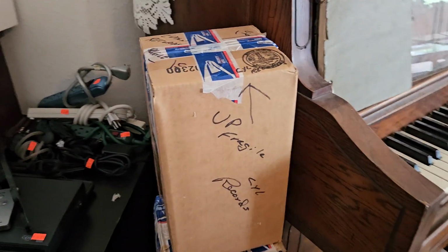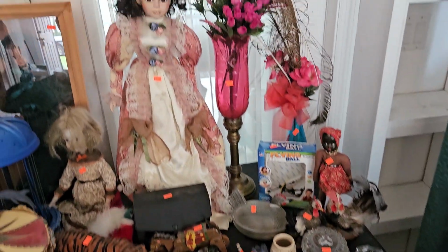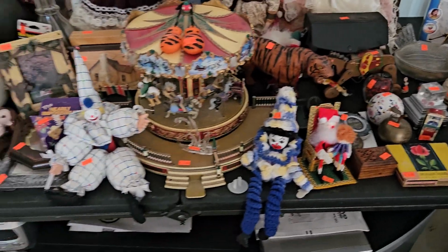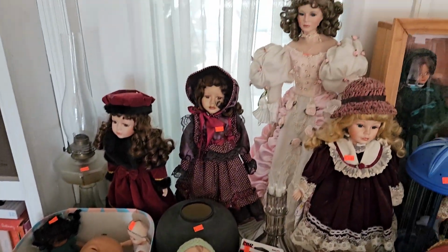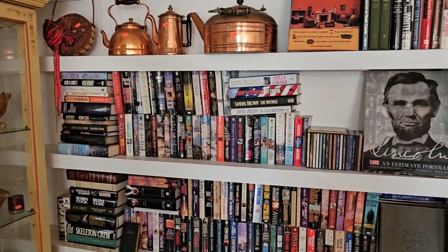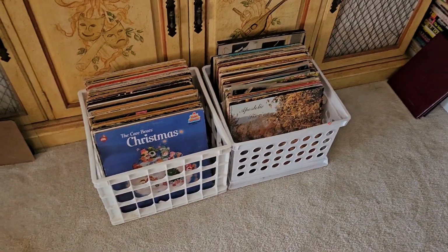Okay, I'm gonna show you again that there is two full boxes there of those Edison players. Okay, we got some dolls here. Get that guy out of the way. Just a ton of collectibles. Some creepy dolls there. Take you across here. We got some wonderful books and DVDs and CDs. Two boxes of records down here.